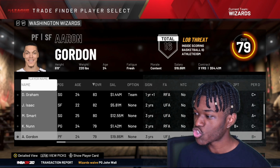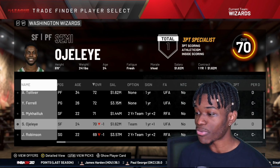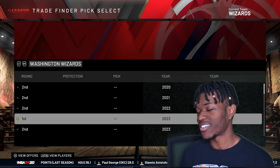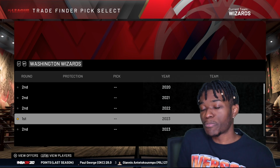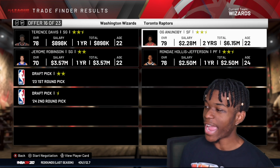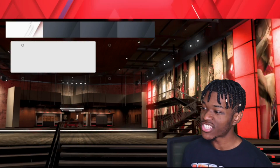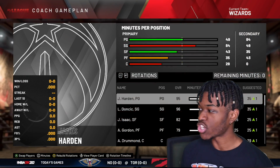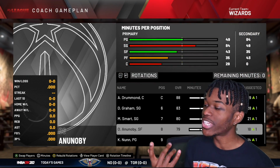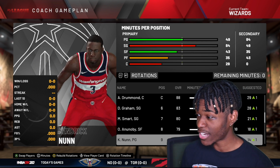So let's try to trade Terence Davis. He's making like no money, though. That's the problem. Terence Davis, Jerome Robinson and the first-round pick. Give us a good power forward, small forward type dude. So we're sending Terence Davis back up north to Toronto, and we're getting OG and Rondae Hollis-Jefferson. 2 guys that I can use right now. I'll probably flip Rondae, but I really did that trade to bring in OG to come off our bench. Our bench is looking nice, to be honest with you.